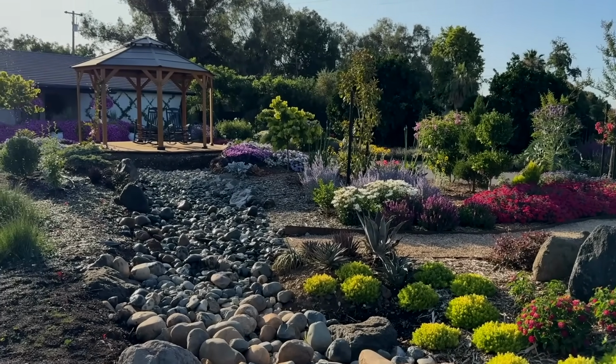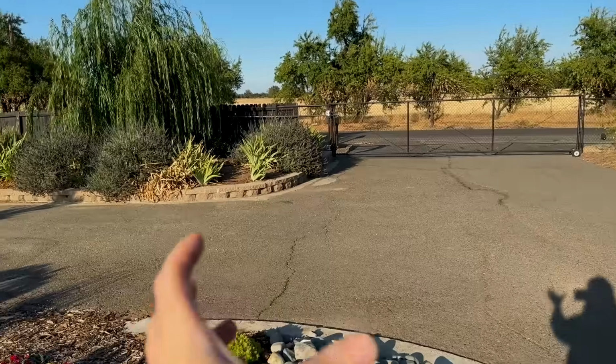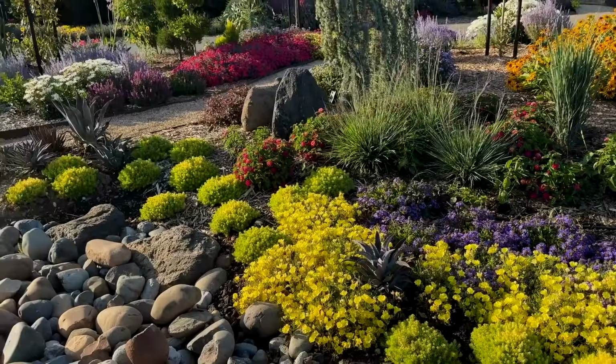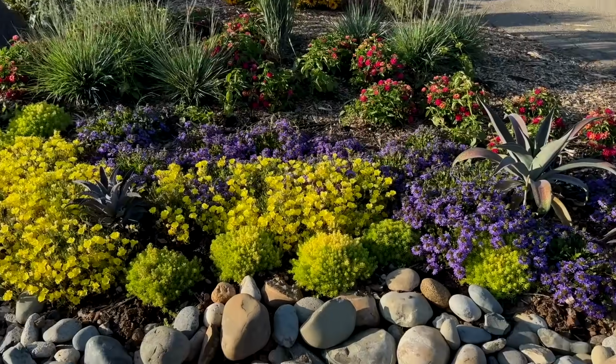It allows for the water to come to the dry creek bed and then slowly percolate into the ground. And instead of draining off into the street and being taken away from my property, the water stays here, which is exactly what we want, especially if you have a well. So anyway, this whole garden bed right here is basically featured around the rocks of the dry creek bed.